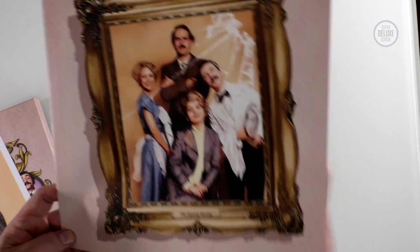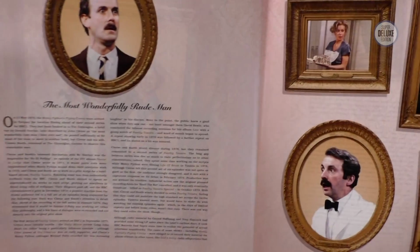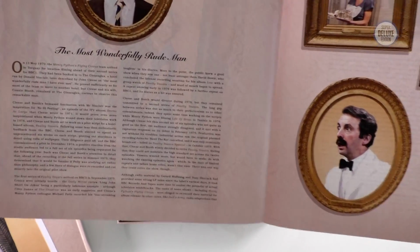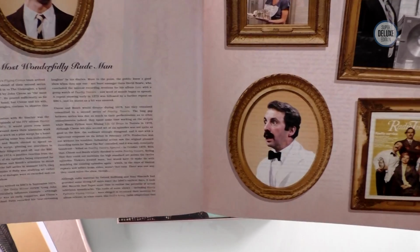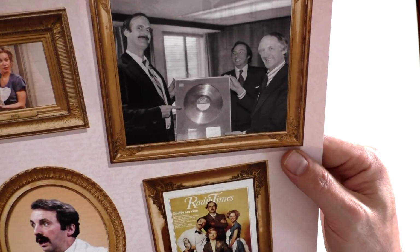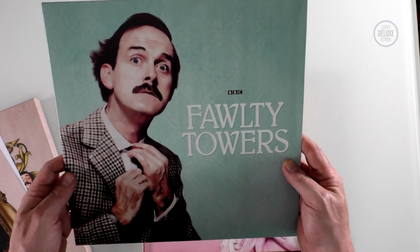And then there's this kind of booklet here which sets the scene and explains a little bit about the TV series and the origins and the history. There's John Cleese with what looks like a gold or platinum disc. And then these are the albums, so one by one.